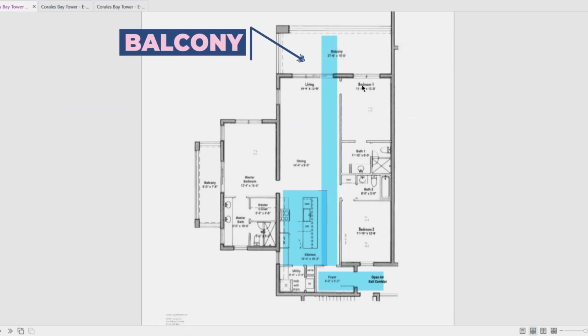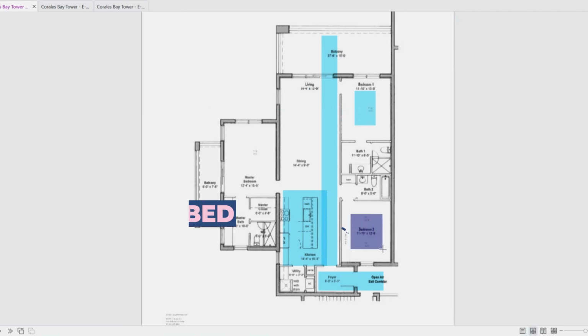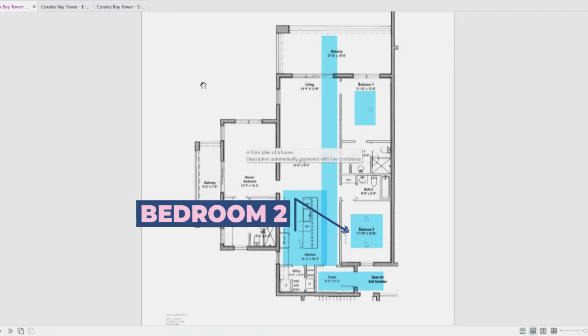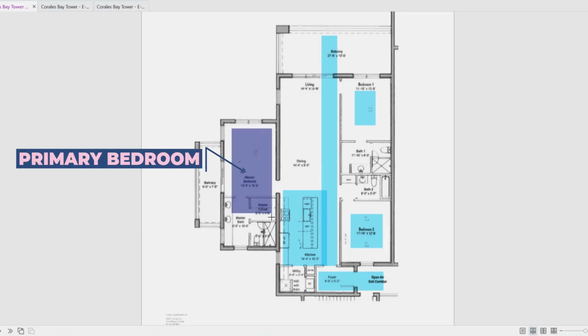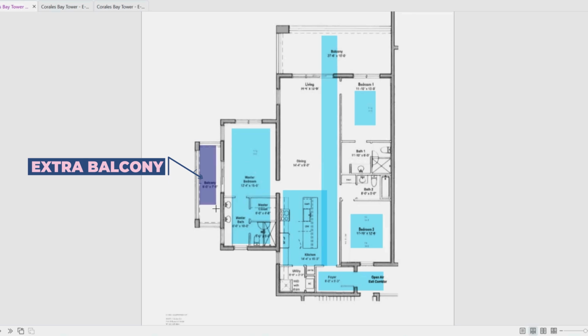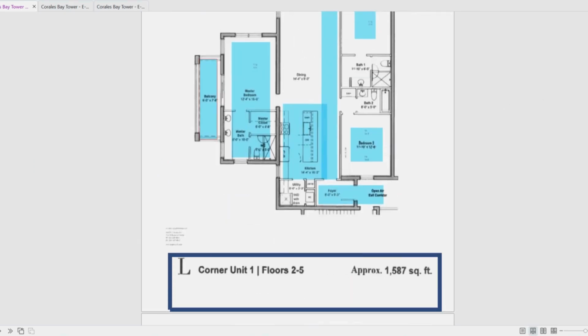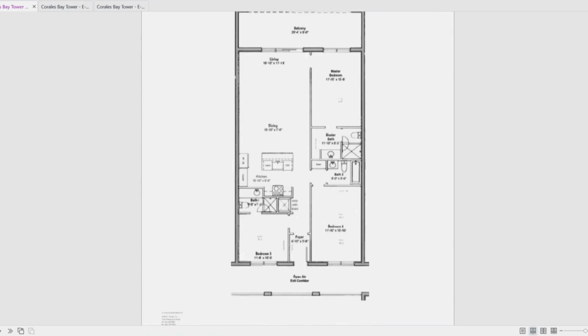You've got 3 bedrooms. This is your first bedroom, and here is your second bedroom. And then this is the corner unit. So you've got your primary bedroom here, bath, closets, and then you've got that extra balcony here off the side. That unit is approximately 1,587 square feet.